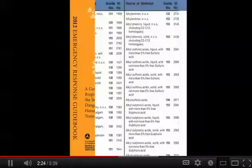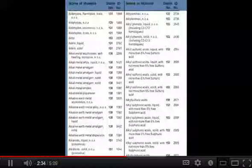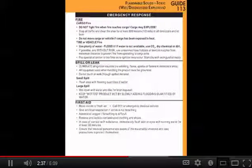The blue bordered pages contain an index listing of dangerous goods in alphabetical order, and it also references the UN ID number and the appropriate action page. The orange bordered pages provide all of the recommended safety actions, a crucial section of the guidebook. It also lists the type of product associated with this action guide.